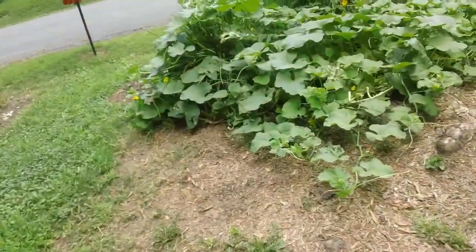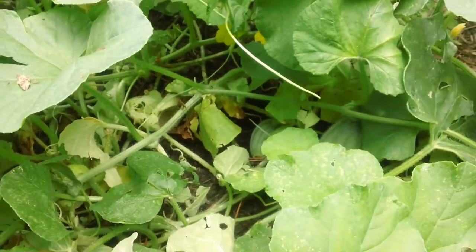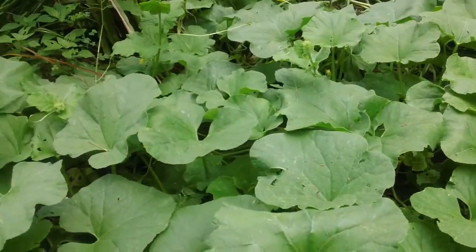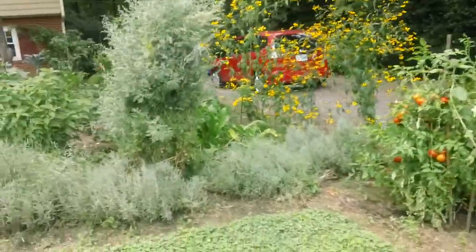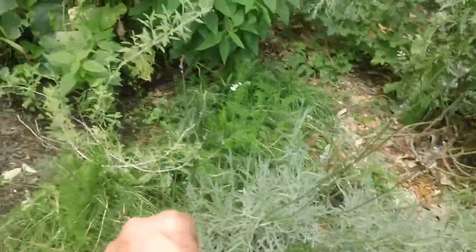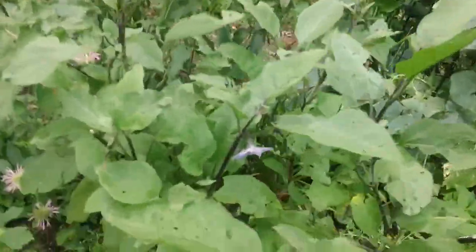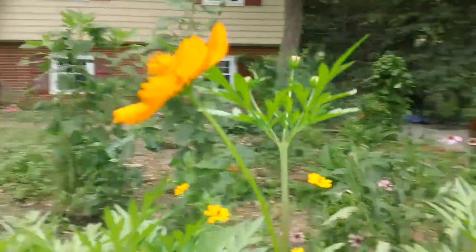Oh, that's what I was going to show you. Where was that? Check it out. Melons. I think they're like cantaloupe. That's what I planted in here. And so those have come back very nicely. Where's this side of the tomatoes? I gotta finish cutting back all the lavender because it's done. I'm getting some new blossoms on the eggplant here. And here's the new cosmos that are finally blooming.